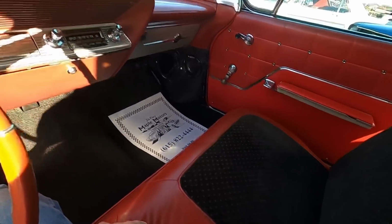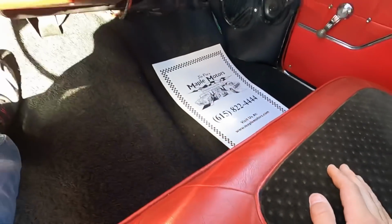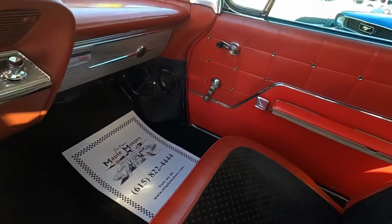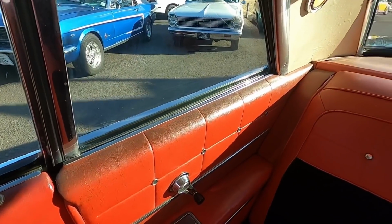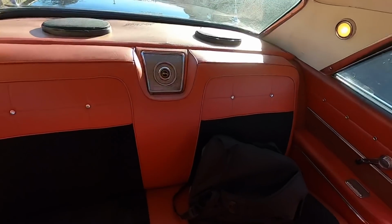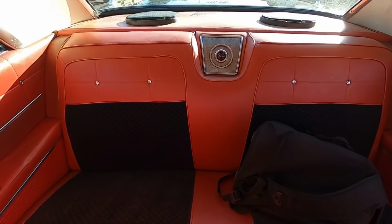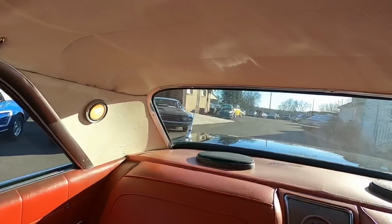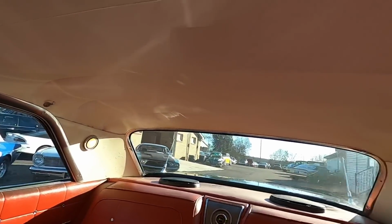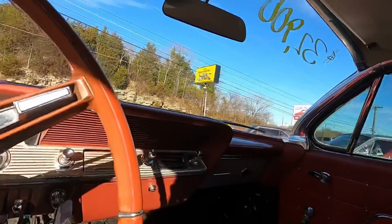But the interior is pretty nice. The seat's in decent shape. You can see a little bit of age on it when you get close. The carpet's in decent shape too. Door panels look nice and clean. You got a little bit of sun damage on top there. But looking around the back seat, it's not too bad. Package tray straight. Headliner looks all right. Go ahead and start her up.